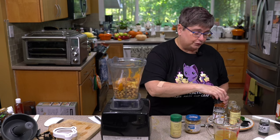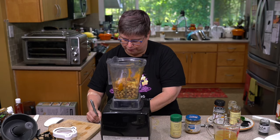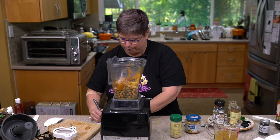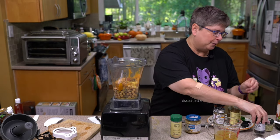And you could add salt or not. You could add a salt substitute. So I'm gonna do roasted garlic powder and black garlic powder, or both at 1/2. So we'll start at this, then we'll kind of taste everything and see where we want to go.